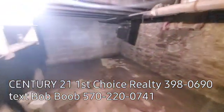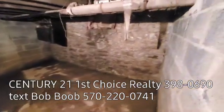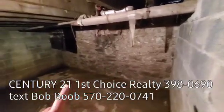Forgot to turn this light on. I'm going to guess this is probably an old coal bin. Back in the day, this house would have been heated with coal. But you got a combination of things going on here. The main perimeter of the house has an old stone foundation.